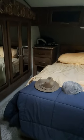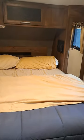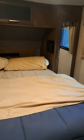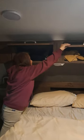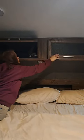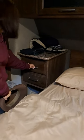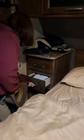And then bed. Yeah, let's go into the bedroom. So it's an RV queen bed. It's plenty big. Turn on the light. There we go. And then we have overhead storage. We have storage here. Storage.